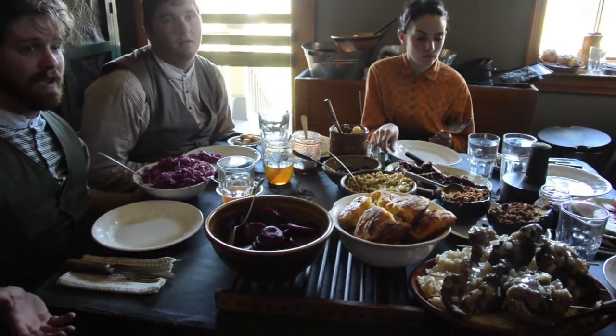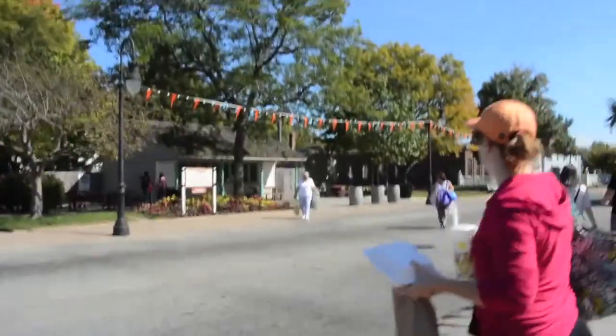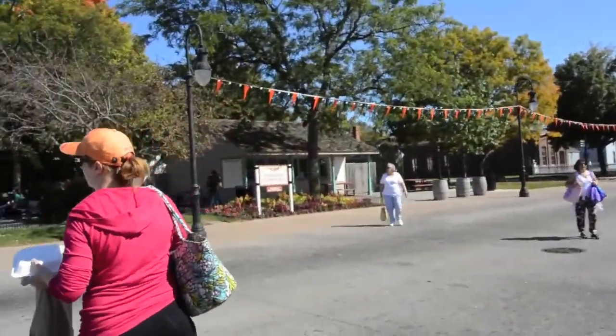Fall, harvest time. Ron, how are you enjoying your day at Greenfield Village so far? Good times. It's hard to not be interested in ice cream. It's closed anyway. What? They're closed for the season.